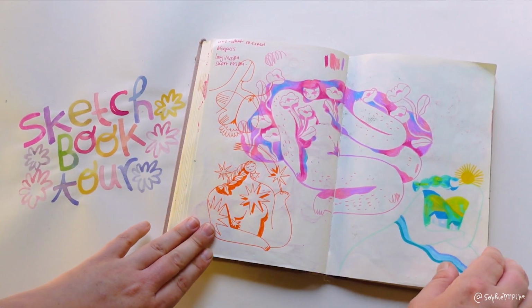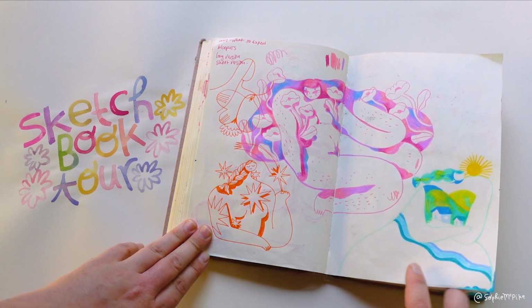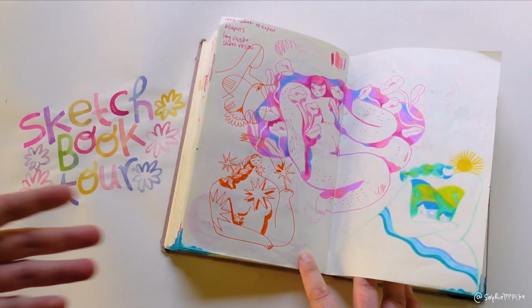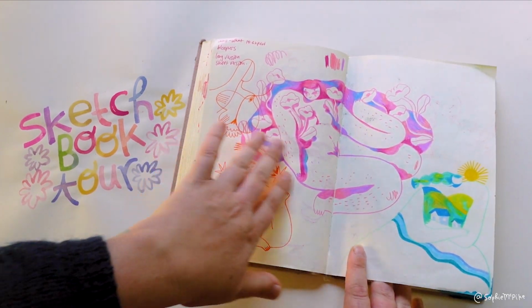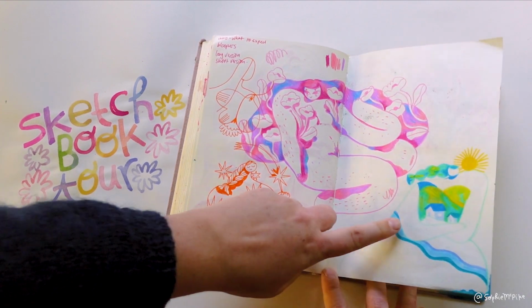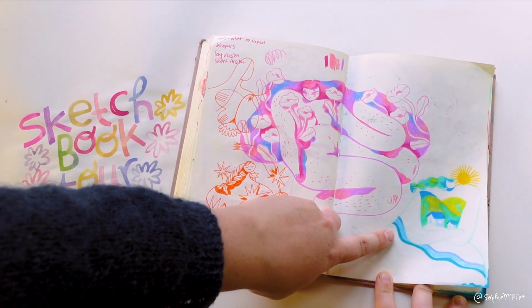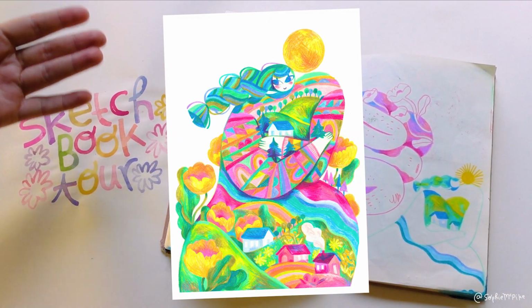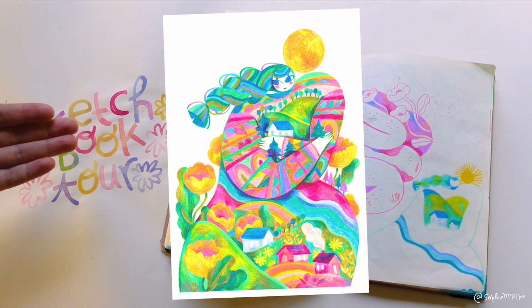This was preparing for a live stream that I did on Twitch a little while ago. Usually on my Twitch streams I warm up by doing a couple of sketchbook drawings, and then I ended up using this sketch and making a finished artwork, which I'll put here for you to enjoy with your lovely eyes.